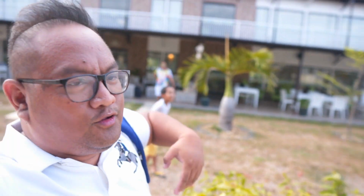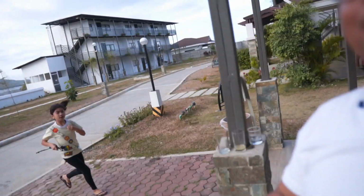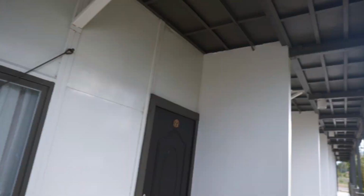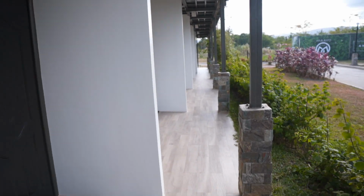After a delicious snack of some torta, hot chocolates, and kamote cube, it's time for me to check out my room. Come on, Robin, let's go to my room. So now Yisha and Robin will go with me in my room. Come on, let's go. But we will just visit. Let's watch my room if it's nice.